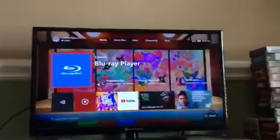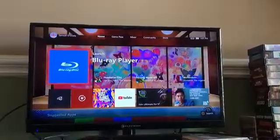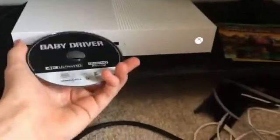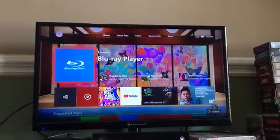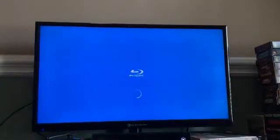Alright, let's pop in Ready Player One. One of the best movies of 2018. Blu-ray player once again opened. And of course, since this is a Region 1 Blu-ray disc, this one will work as well. Let's move on. Next disc we have to test is Baby Driver in 4K. Where is the disc at? The 4K disc is in. Let's see what it has to offer. Alright, it's reading.